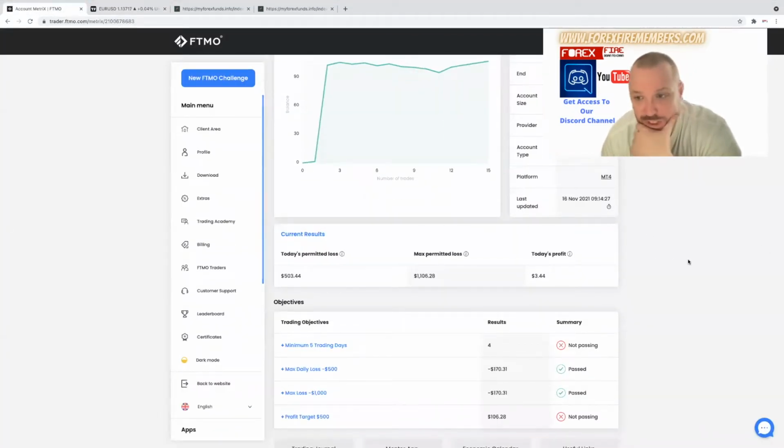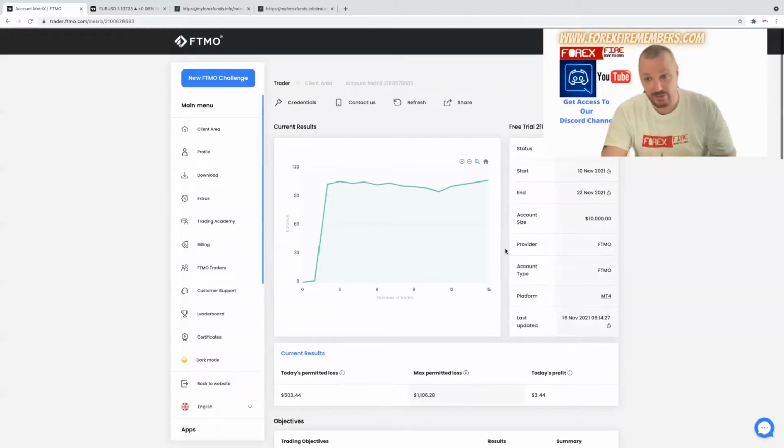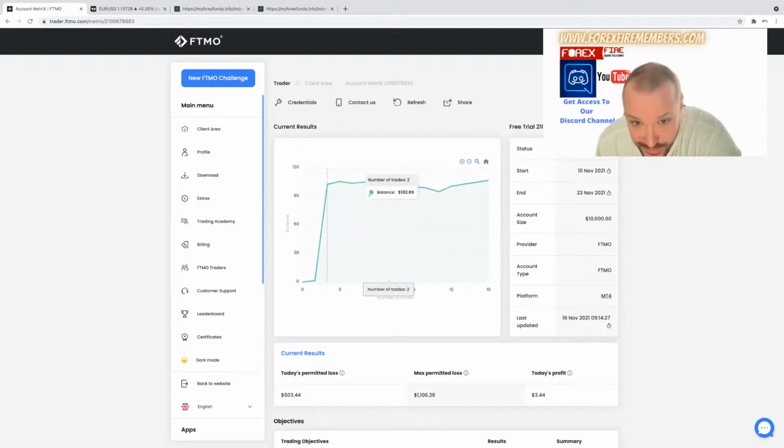I've got an FTMO challenge at the moment. This has gone a little bit to the wayside because I've been seriously ill, so I haven't been able to trade it as such. Although all's not lost with this. As you can see, I just couldn't trade on these days.